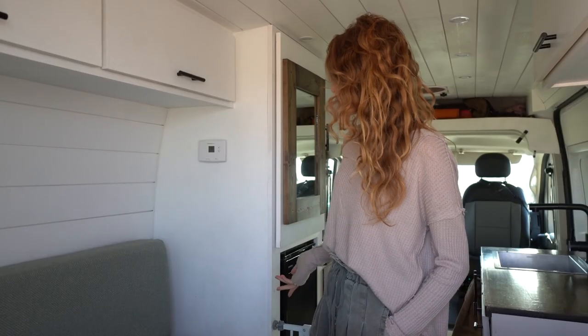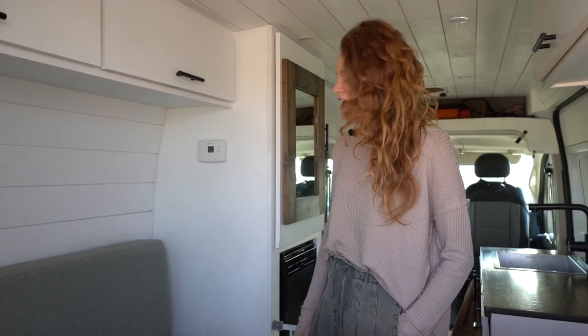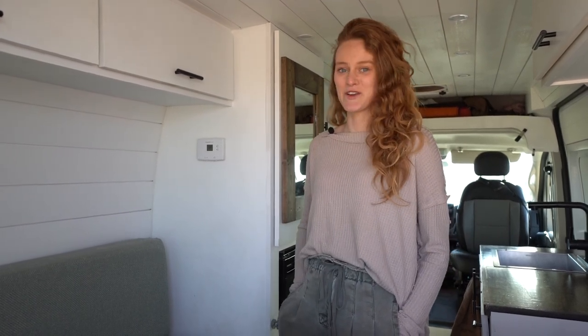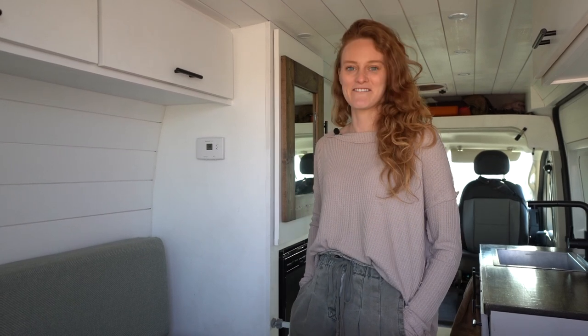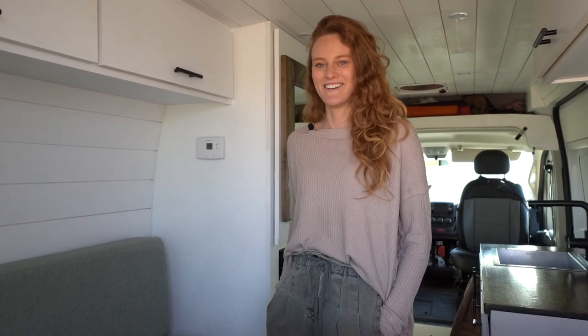Our furnace is below the fridge. We just have this little thermostat that we can set, and we can pick how warm we want it in here. We actually didn't know it came with a furnace until we bought it, and I've never had a furnace in a van, and it's a game changer. It's basically like a home having a furnace in it.